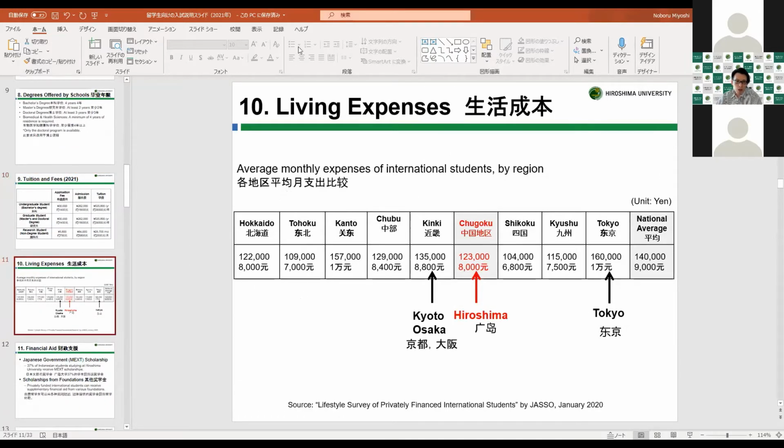About the average monthly expense of international students by region. In Japan, we can divide it into several areas. Hiroshima is located in the Chugoku area. The monthly expense of international students there is basically 123,000 yen.